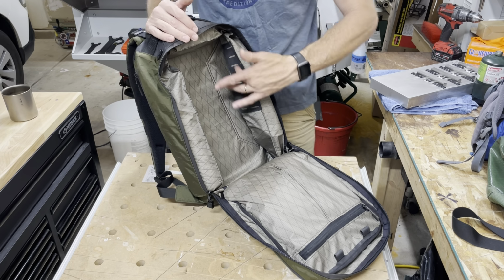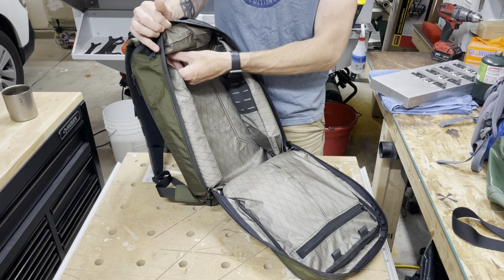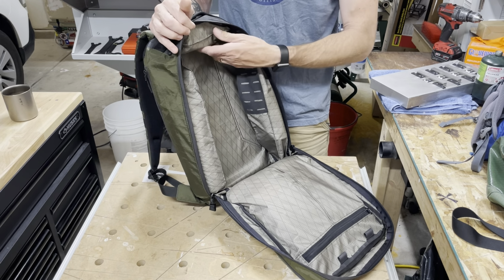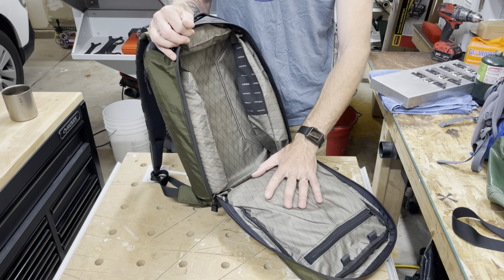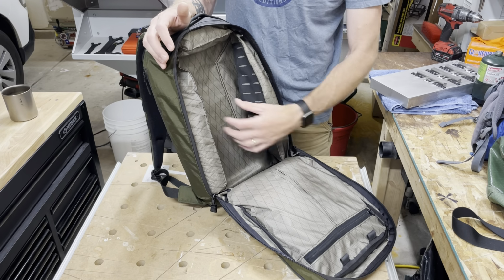Just to do it. I don't think I'll ever use this Molly stuff here. There's some loops up here that I could see myself using. There's some loops down here I could maybe see myself using. But yeah, this is what it is.